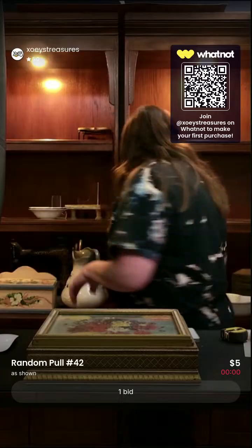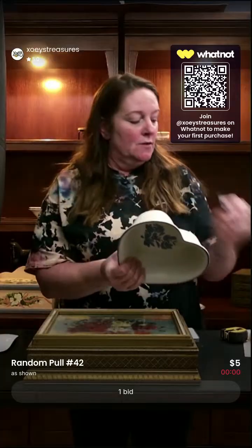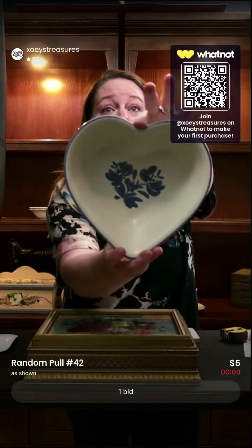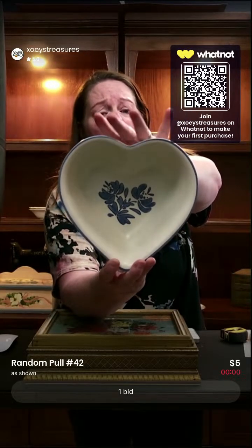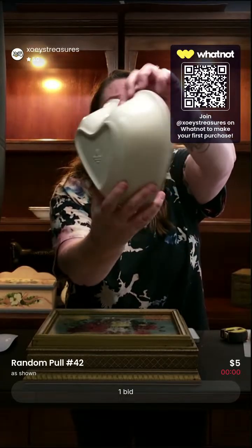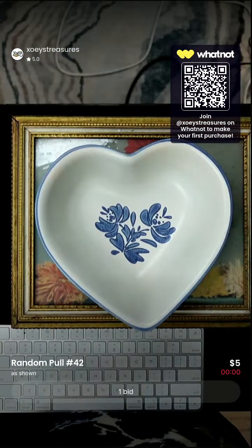All right, what do we have? We are getting down to the end here. Let's do this felt scrap. This is an adorable one. This is a feldspar piece, but it is a heart bowl. I'm thinking it's either a serving bowl or a baking dish. I'm not sure if feldspar can go in the oven or not, but it is stoneware. It's in great shape. We're going to go ahead and give that a go for just $4.